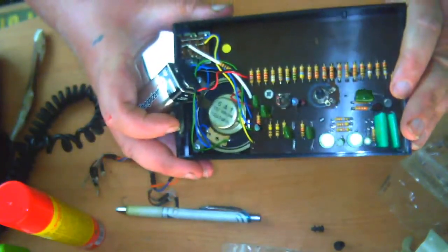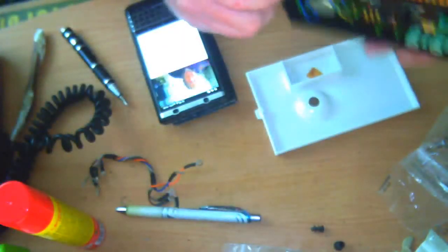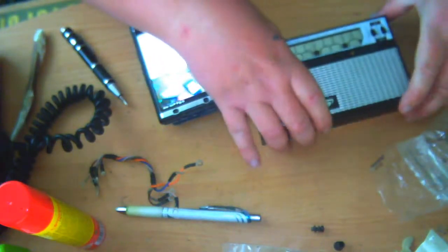Brilliant things. Hours of endless fun if you're the one playing them. Hours of endless torture if you're the one having to listen to them. But that's basically it. So you put the battery back in there like that, clip it all back together.